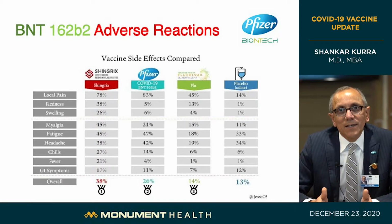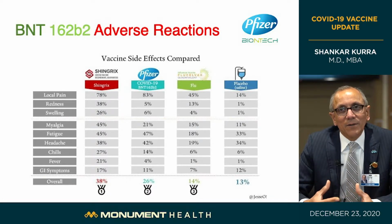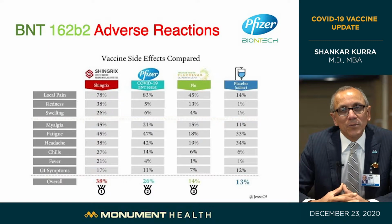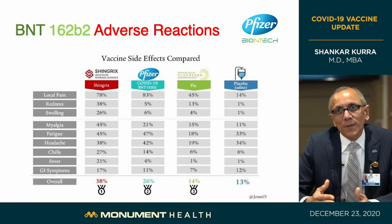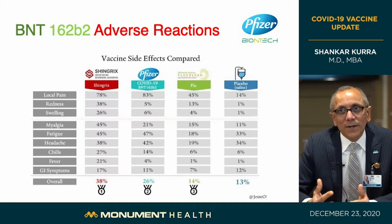So all of these vaccines, you can clearly see across the board, when you give something that creates an immune reaction and response from the immune system, you have some local pain, redness, swelling, muscle aches, fatigue, headaches, chills, fever, and some GI or gastrointestinal symptoms like some vomiting, some mild diarrhea. All of them are not permanent. They're very transient. They last less than a couple of days, usually 1 day or 2, and then they go away without any lasting effects. And the best part is you can see in the saline group that received just the saltwater injection, they also reported some of these very same symptoms.